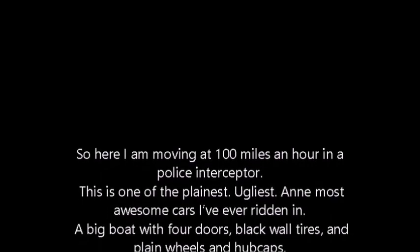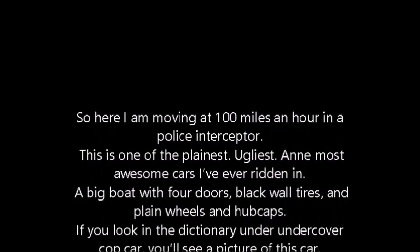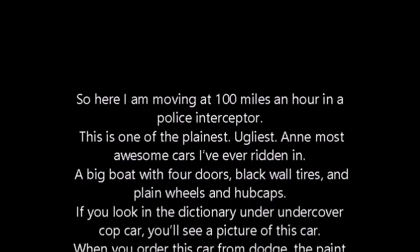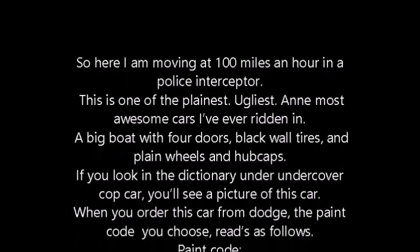So here I am moving at 100 miles an hour in a police interceptor. This is one of the plainest, ugliest, and most awesome cars I've ever ridden in. A big boat with 4 doors, black wall tires, and plain wheels and hubcaps. If you look in the dictionary under undercover cop car, you'll see a picture of this car.